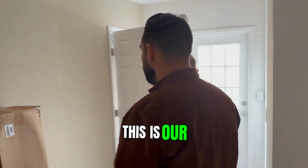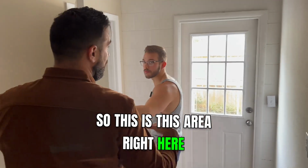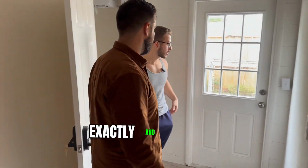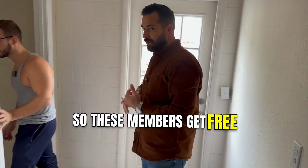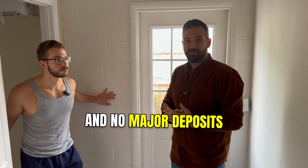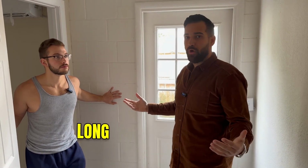So this area right here, this little mud area, is where people will wash their clothes, with a separate entrance. Members get free laundry and fully furnished rooms. They're getting power included, Wi-Fi included, and no major deposits they have to pay. No super long-term commitments.